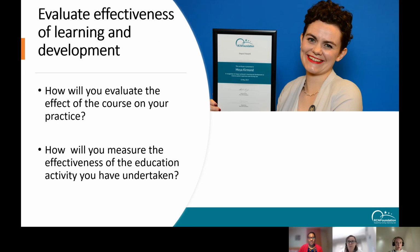which is, how will you evaluate the effectiveness of your learning and development? This can be quite a tricky question, I think, because obviously if you're doing a module or a course, one way of evaluating whether it's successful or not is if you've passed. So a lot of the time people answer this question with, oh, I will evaluate the effectiveness when I pass it, and that will be seen as a successful outcome.